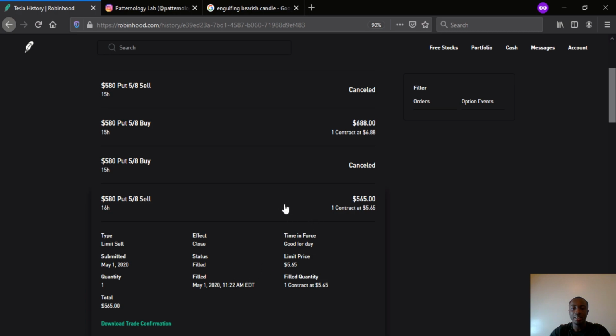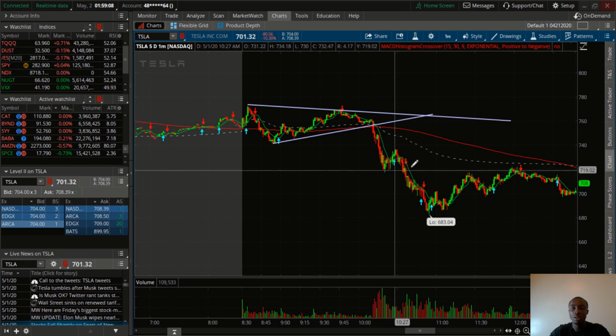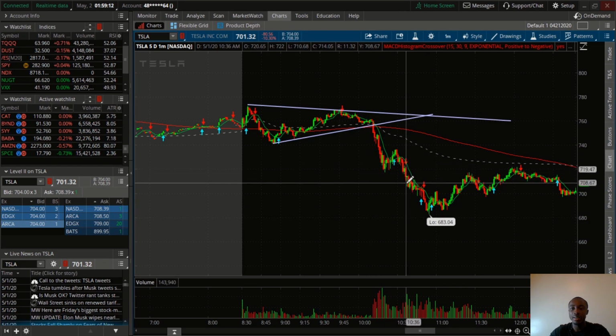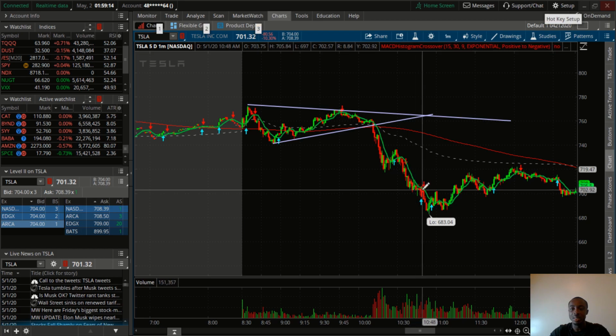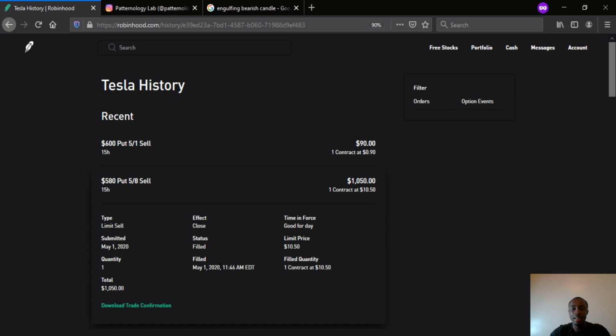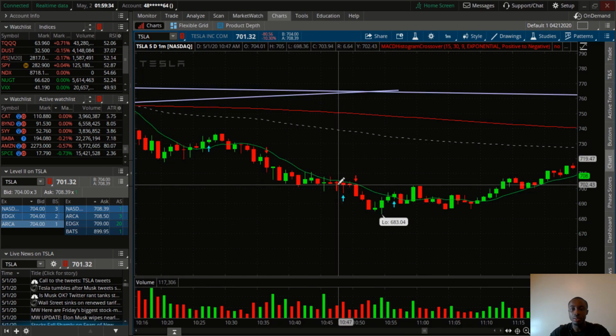So I decided to get back in immediately, right? Buy that same contract right around here as soon as it broke down some more. And I held all the way to the price target, which honestly, in my opinion, could be better. I sold it at 10:46 p.m. for 10.50, as mentioned earlier, which was right in here, okay?